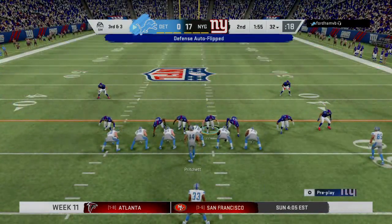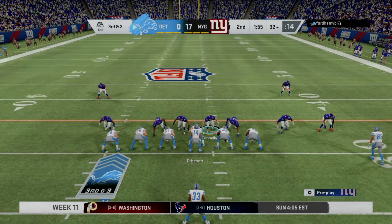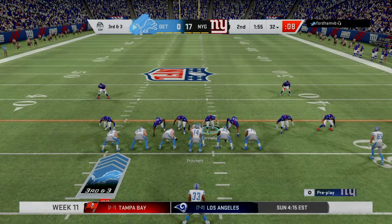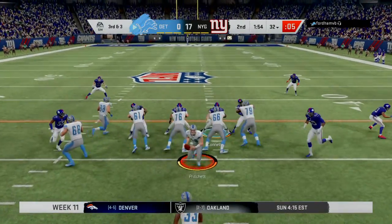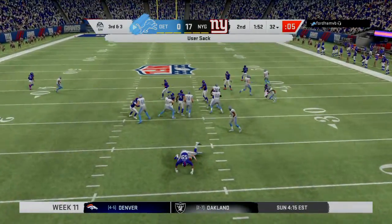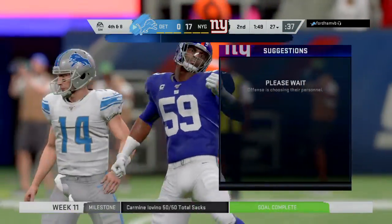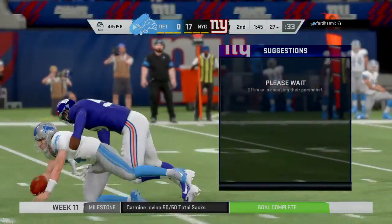So the incomplete pass on the last play, and that leads us to a 3rd and 3. Off play action. Pritchett. Rush coming, and he's taken down. Give the sack to Lorenzo Carter. 2 sacks last week. Another one right here.